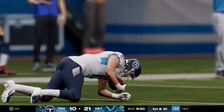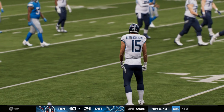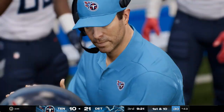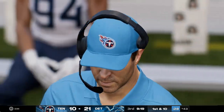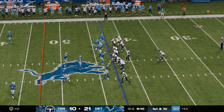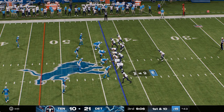Open man, Westbrook Aquino. And they get him down, but not before he takes it across the 40-yard line. That's a good way to start the drive, 17 yards and a first down. And this is what they're going to need more of. It's the third quarter. You're trailing. You've got to come out with a renewed sense of purpose, and that's a nice way to kick off the drive with good yardage and a first down.